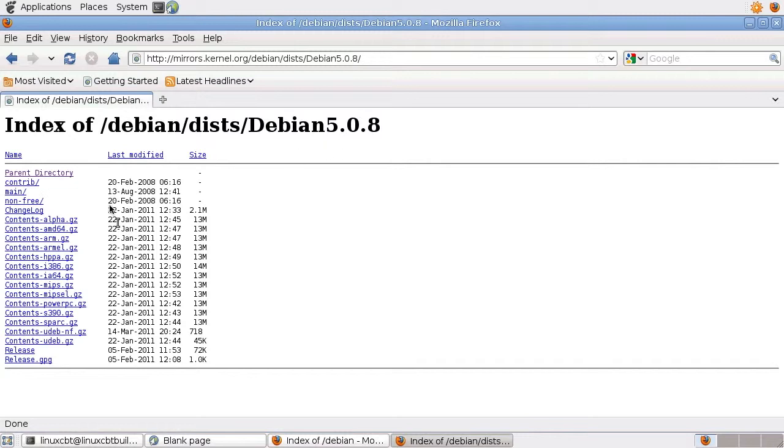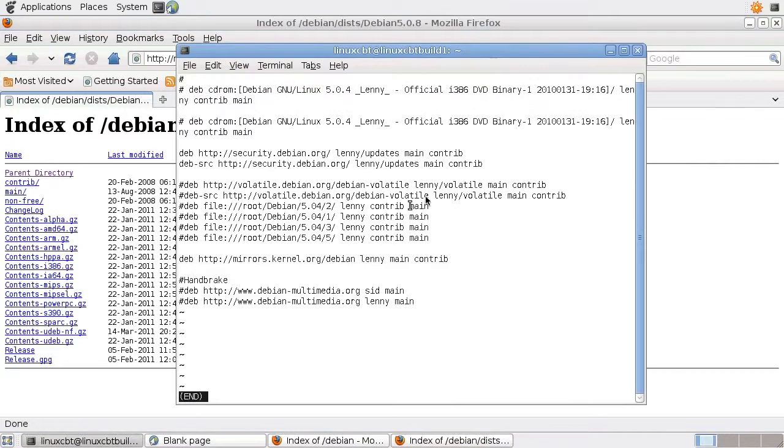Within 5.08 there are a number of files, but more importantly are the directories where the packages can be referenced, including main and contrib. Now, if you recall, if we take a look at /etc/apt/sources.list, there's a reference to main and contrib. These are the two directories that are spelled out in the directory that we're currently connected to using HTTP.